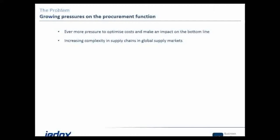At the same time, the complexity in supply chains keeps increasing because of global supply markets, so it becomes ever more complicated to generate the transparency that you need to make good business decisions and, basically, to deliver on those promises or those demands that are asked of you. Need for faster decision making and more timely information.